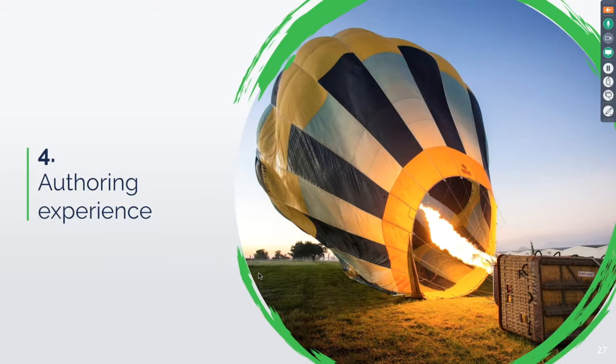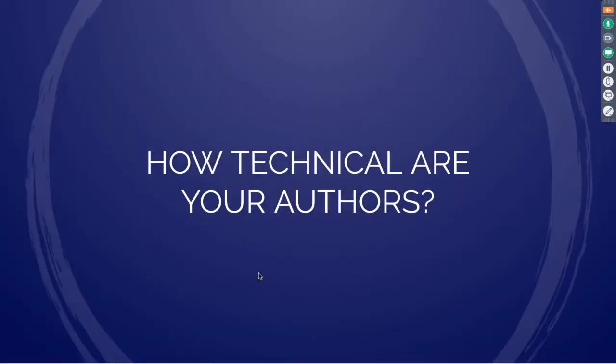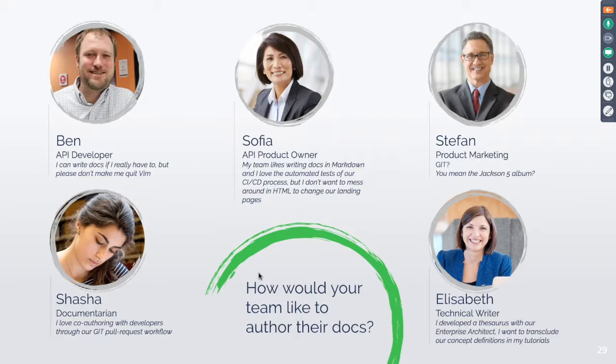The next is authoring experience. What I mean by that is how technical your authors are, and how the people writing your documentation contribute to the documentation for your product. What we've seen is that typically a dev portal will have a bunch of different personas. You'll have API developers, obviously. You'll have product owners, product marketing, documentarians or technical writers. Maybe you've never heard of documentarians, but depending on how technical people are and how they're thinking about documentation, they'll have a different way of approaching this.